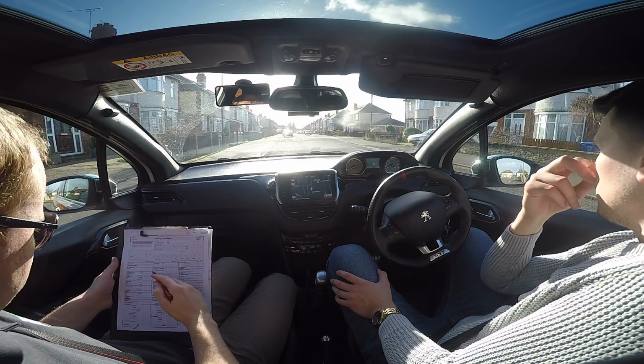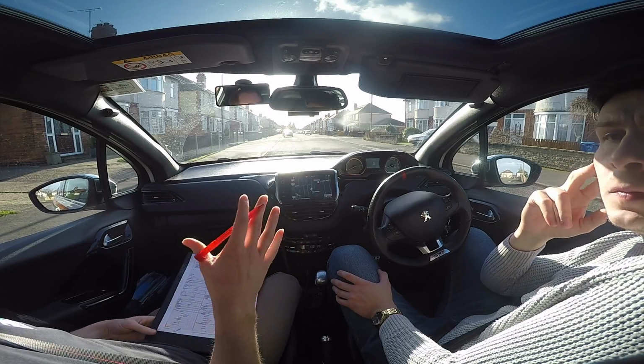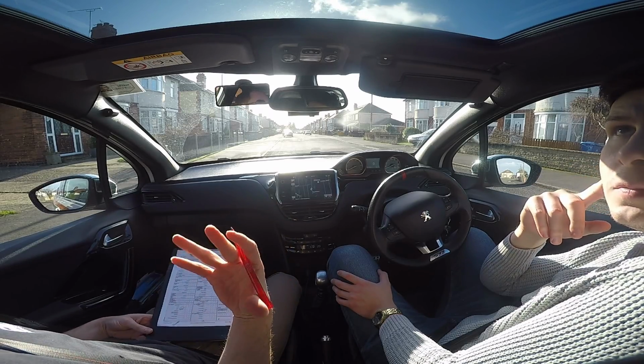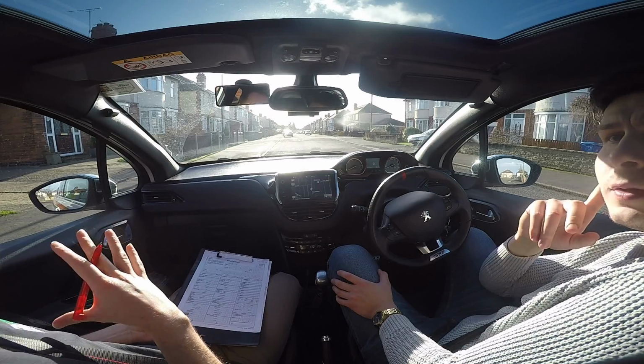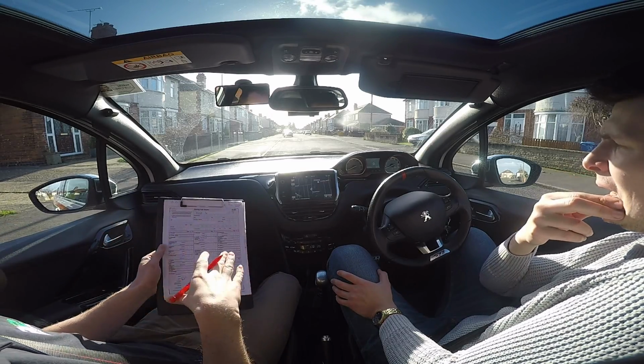So we've got a mark for moving off. The first time I asked you to pull in on the left, we rolled back probably a little bit more than I'd consider to be okay. Only borderline, but it's worth mentioning. You just need a higher bite, just that little bit more of a tug.